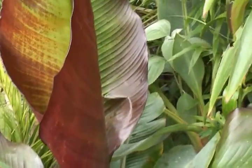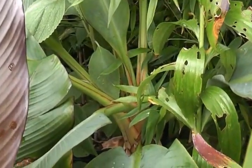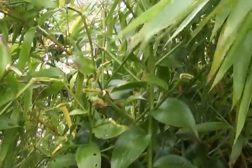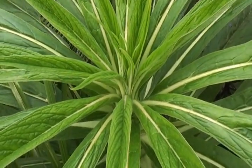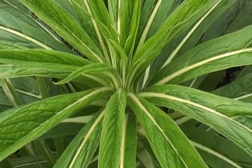Another Ensete there, Ensete glaucum, which I think might flower soon. It's producing smaller and smaller leaves. The bamboos in general have been good. This year's the first year I've had lily beetle on my lilies. This Echium has grown really well, thanks to Joel for that. Hopefully it'll flower next year if I can get it through winter.